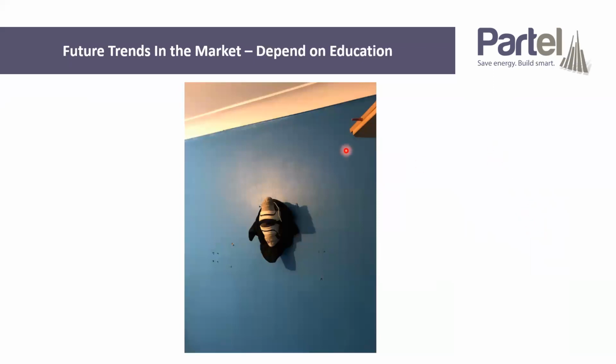But I think the future trends of the market are going to depend on homeowner education. So Shane, one of our colleagues, sent this into our group chat the other day. If you're wondering what that is, that's a background vent stuffed with a t-shirt and a pair of runners so that no air can get through it. So we really need to focus on education. I think when you're in the industry, it's easy to believe that everybody is on board with ventilation, everybody understands the importance of it. But this only came in last week. This is the type of thing that we're still seeing on the ground in reality. I think education around ventilation is really going to form the future trends moving forward.